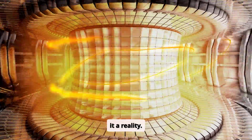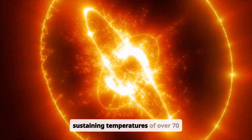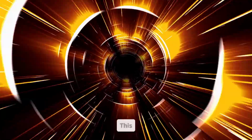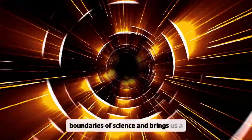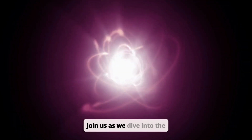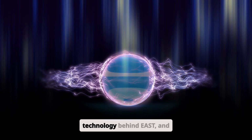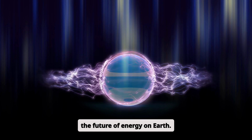making it a reality. China's artificial sun has broken yet another record, sustaining temperatures of over 70 million degrees Celsius for a staggering 1,056 seconds. This remarkable feat pushes the boundaries of science and brings us a step closer to harnessing limitless, clean energy. Join us as we dive into the revolutionary possibilities of fusion energy, explore the technology behind EAST, and uncover what this breakthrough means for the future of energy on Earth.